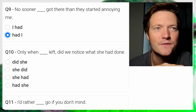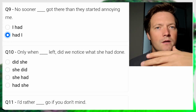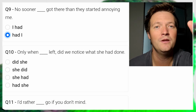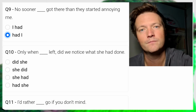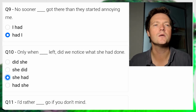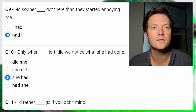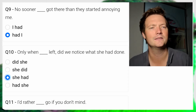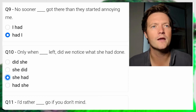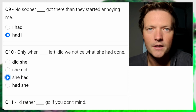Okay, number 10. Only when she had left did we notice what she had done. So this is not a negative adverbial to start. Only when she had left. We need to use the past perfect here because we're saying after she had left, we realised what she had done. What had she done? Oh God. I dread to think what this animal had done. Anyway, yeah.